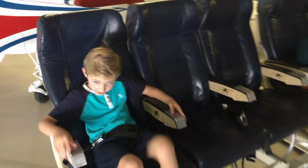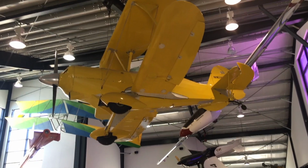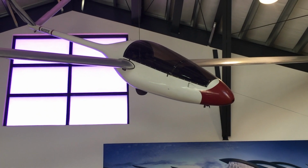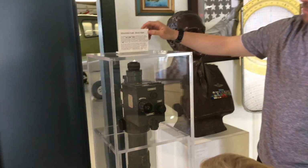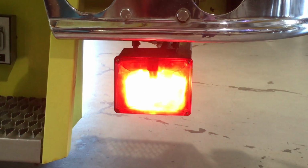Oh, it's starting! Hey, Landon, what's special about that one right there with the red front? There's something missing on this one. It's propeller. The propeller? That's because it's only a glider plane. Hey guys, look at this. It's a bomber sight. So you look through here, and it would show you on the ground where the bomb's going to drop. Can I see?